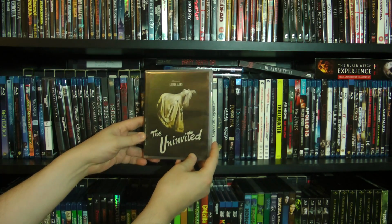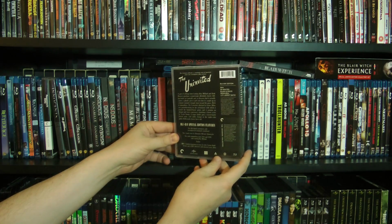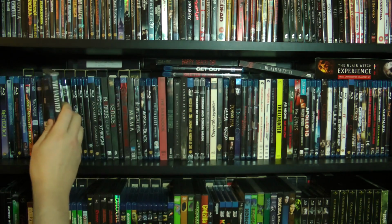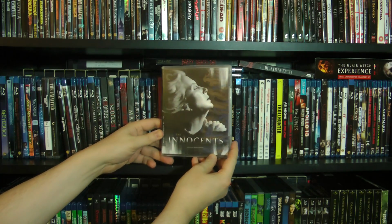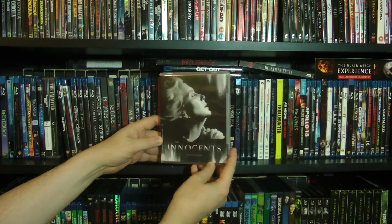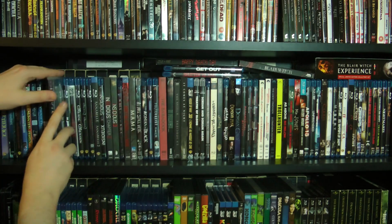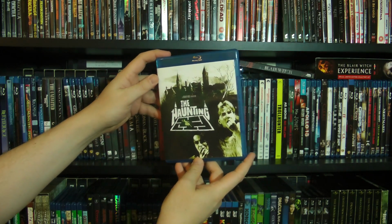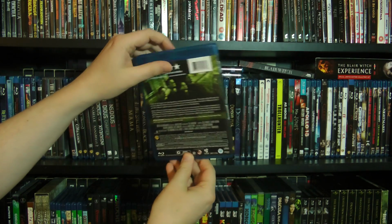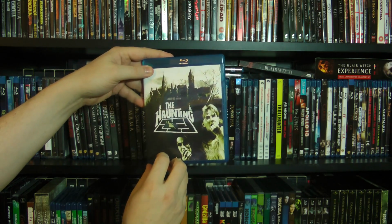We have The Uninvited, which I did a review of a while back. Really, really good stuff. Really enjoyed this one a lot. Wonderful classic ghost story. And then The Innocents, based on Henry James' Turn of the Screw, another longtime favorite of mine. This is such a great movie. And then we have The Haunting, another great one. No, I do not have the remake.